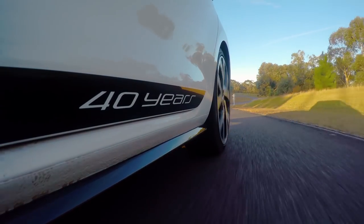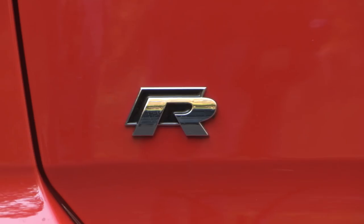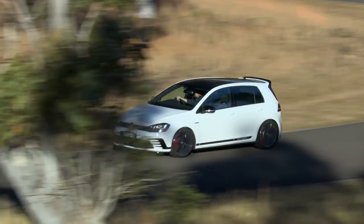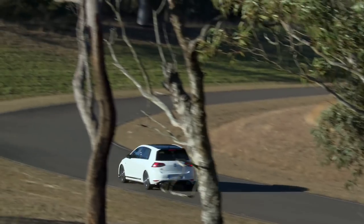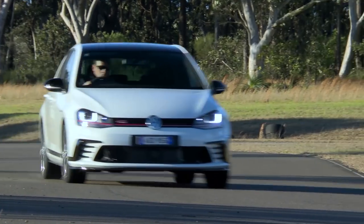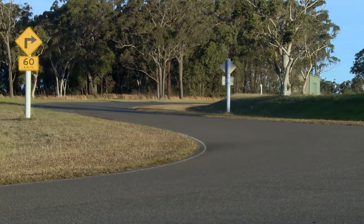Money-wise, it sits only a few thousand dollars below the better equipped all-wheel drive Golf R, but there's only 500 40 years coming to Australia. It's worth noting too, that the 46.5 grand GTI Performance can't be ordered with a manual transmission, and a 6-speed 40 years is less than $2,000 dearer.